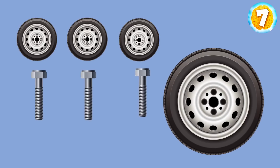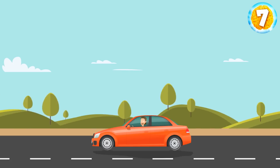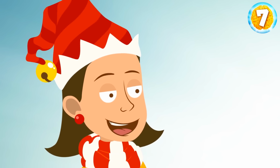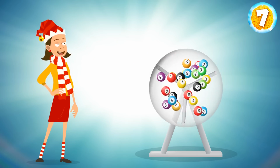Well, there's one solution. He can take 1 bolt from each of the other 3 wheels and use those 3 bolts to attach the 4th wheel. It must be enough to reach the place where he can get qualified help. Neve is taking part in a lottery. She has all the winning numbers written on a piece of paper. She can still participate and no one will stop her.